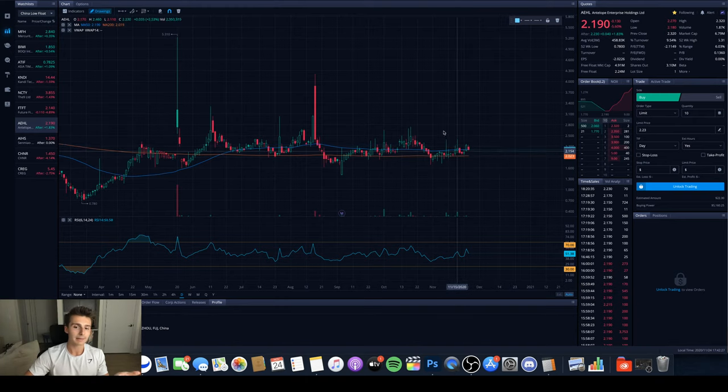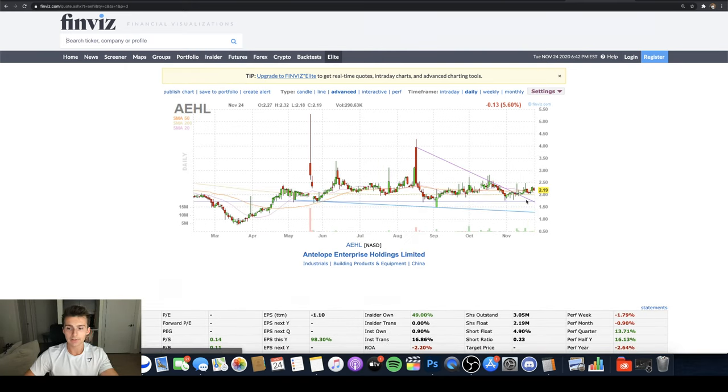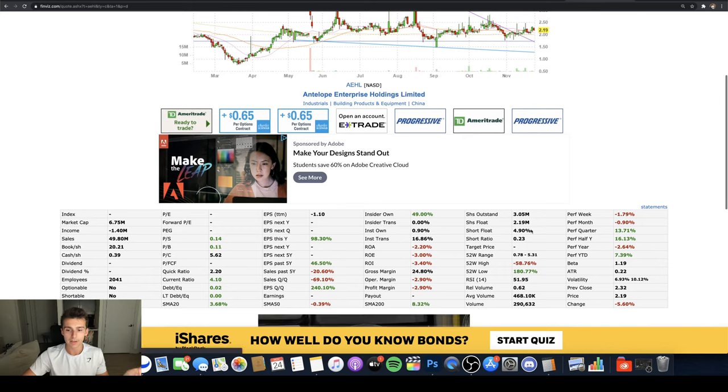So this is one that has some spikes in the past. So if China low float plays get going, here's one that I like as well. Let's just take a look at the float on this one. I don't actually know off the top of my head, so let's look at AEHL. This is on FinViz for those who are wondering. So a decent floor towards $2. I wouldn't hold this thing under $2. I think it's going to be either it happens now, short term, or it doesn't.